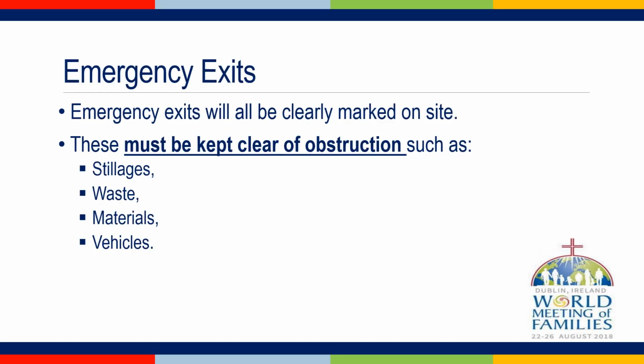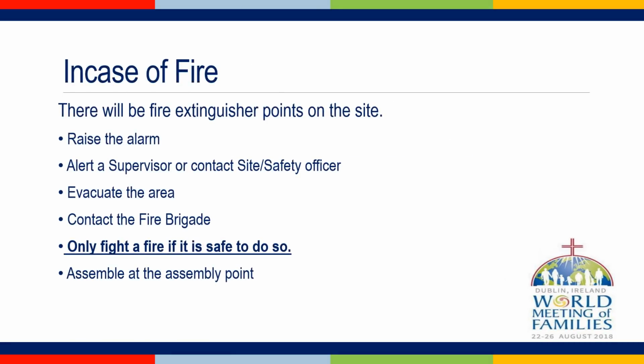Emergency exits. The emergency exits from the site will all be clearly marked. These must be kept clear of all obstructions. Obstructions would typically include stillages, waste materials, materials for use on the site, and parked vehicles. There will be fire extinguisher points located within the venue.